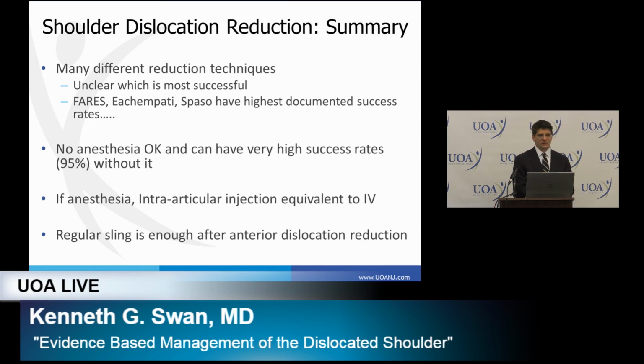Are you permitted to reduce the dislocation on the field? And I think I can speak for all my partners that, yes, we want trainers and physician's assistants to give it a try. If there's a displaced fracture, it makes sense to us for you to pull traction and realign it and splint it. If there's a dislocated joint, it's best to give a non-traumatic reduction technique. If you are to use anesthesia in the hospital setting, intra-articular injections are equivalent to IV, and afterwards a regular sling is enough for comfort.